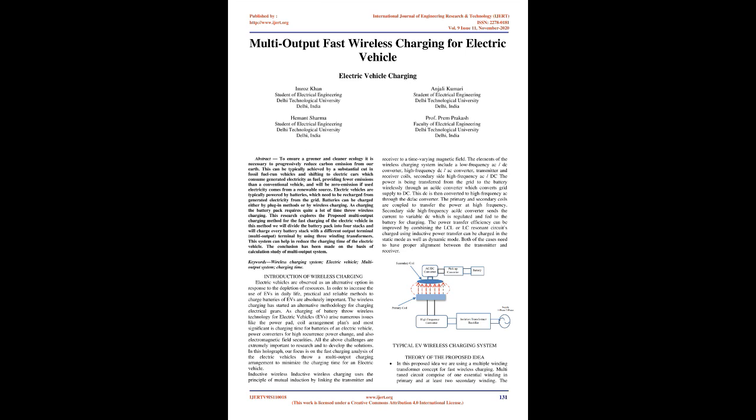Charging the battery pack through wireless charging requires quite a lot of time. This research explores the proposed multi-output charging method for the fast charging of the electric vehicle. In this method we will divide the battery pack into 4 stacks and will charge every battery stack with a different output terminal, multi-output terminal, by using 3 winding transformers.